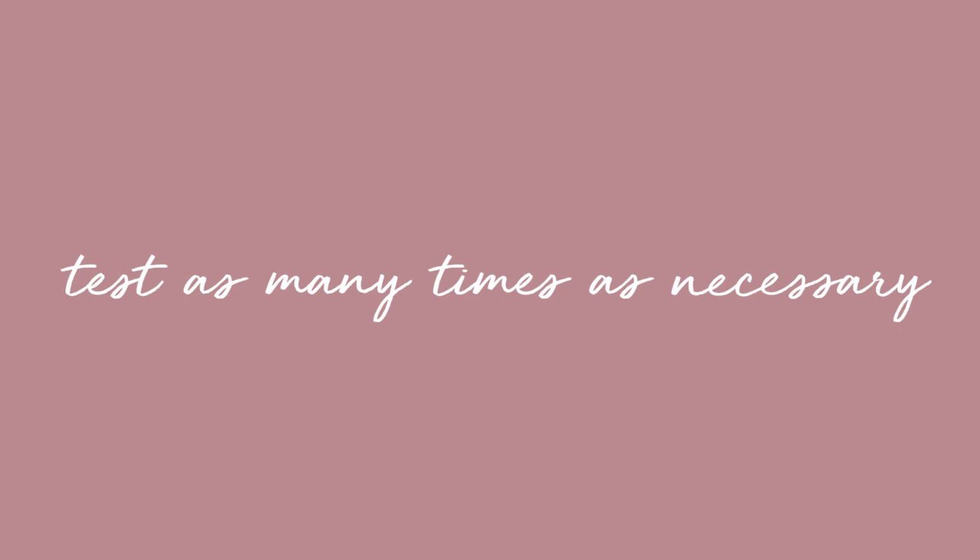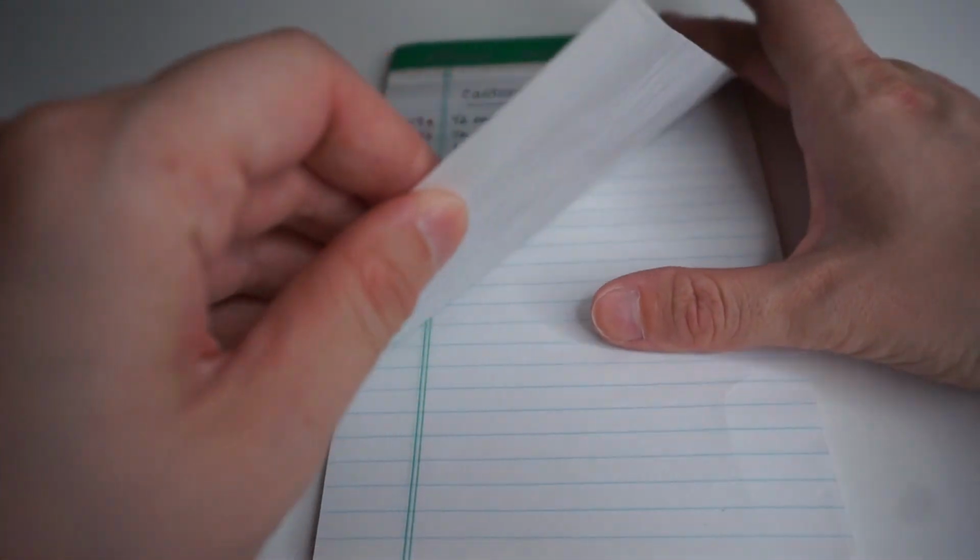When you're making recipes, you're going to have to test them a lot. And as a perfectionist, this is really hard for me to grasp, and I still struggle with this, but you're going to fail. And a lot of times when baking, it takes up to like 5 or 6 times, sometimes even more, to get a recipe down, and that's just the way it is, and you need to embrace the process.